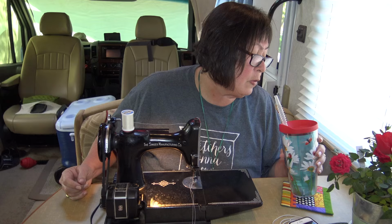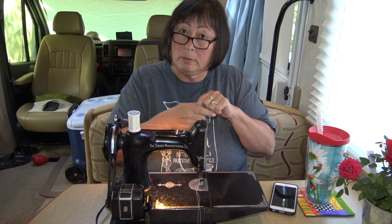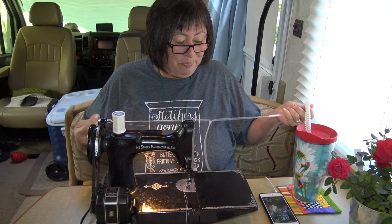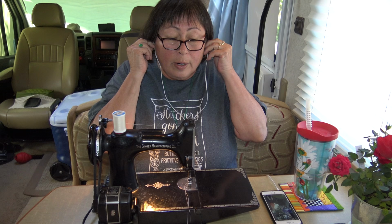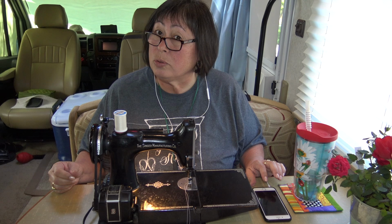And then I also am going to be listening to my book by phone. I use Overdrive, and I've checked out a book from the Multnomah County Library, and it is called A Man Named Ove, and I love this book. If you remember, I read The 100-Year-Old Man Who Climbed Out the Window and Disappeared, and this is also by a Swedish author, and so I'm going to be listening to this book on phone while I sew.